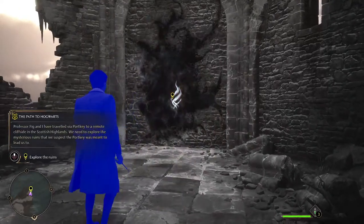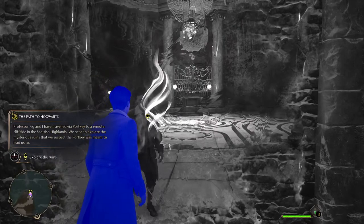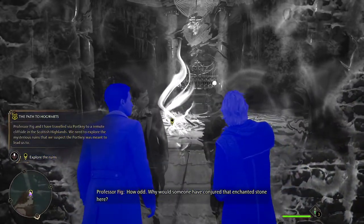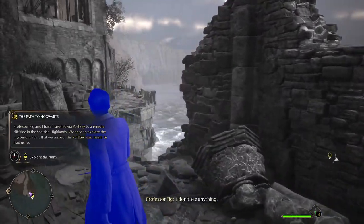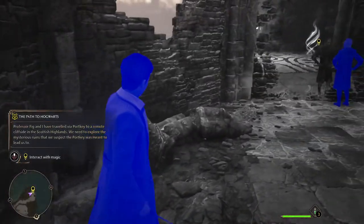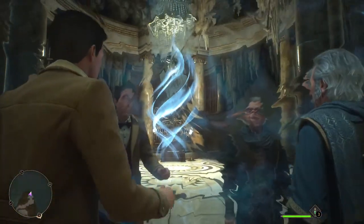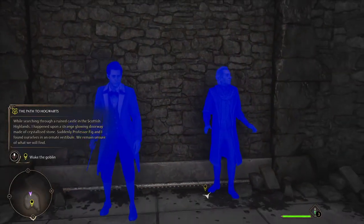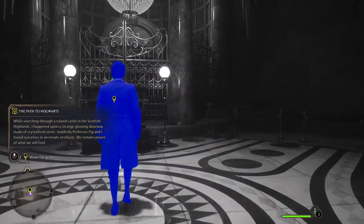What's this? Professor Fig! Odd. Why would someone have conjured that enchanted stone here? And how is there a room behind it? What room? I don't see anything. There's that glow again, like the glow on the portkey container. Hello?